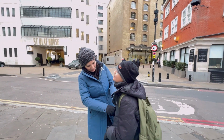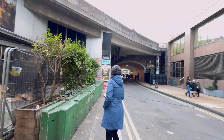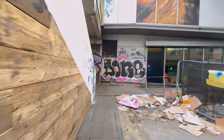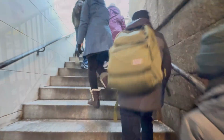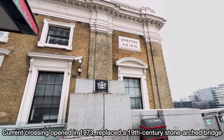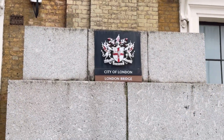Alia, which direction are we heading? Right over there? Oh, that's the steps we're gonna take. I think that's London Bridge up top. Is there a way around? No? Yeah, no, it's all shuttered. It is extremely shady. All right, we're gonna walk up here. I think this is the London Bridge. Welcome to London Bridge. There's a sign here that says erected in 1850, City of London, London Bridge.